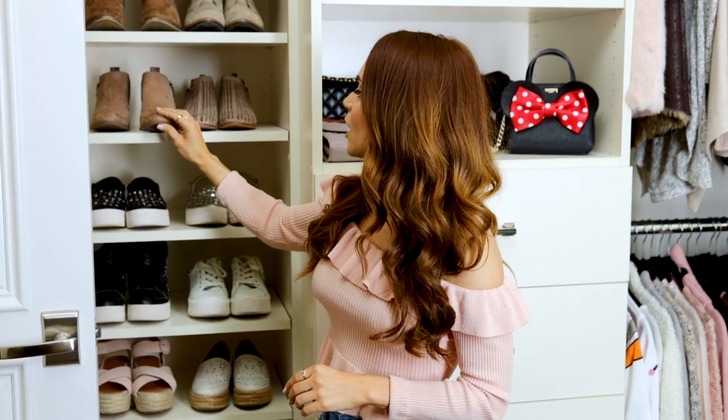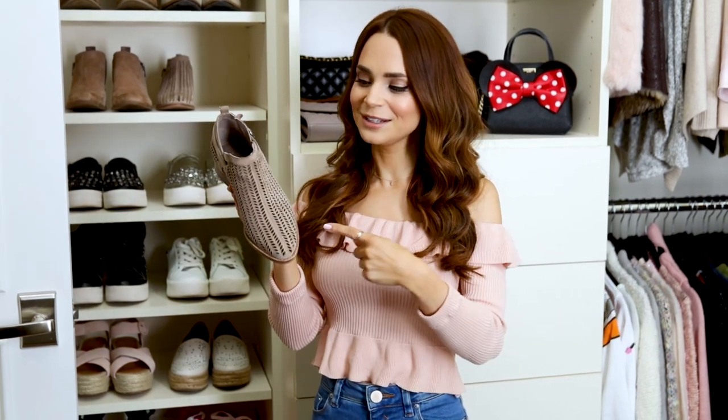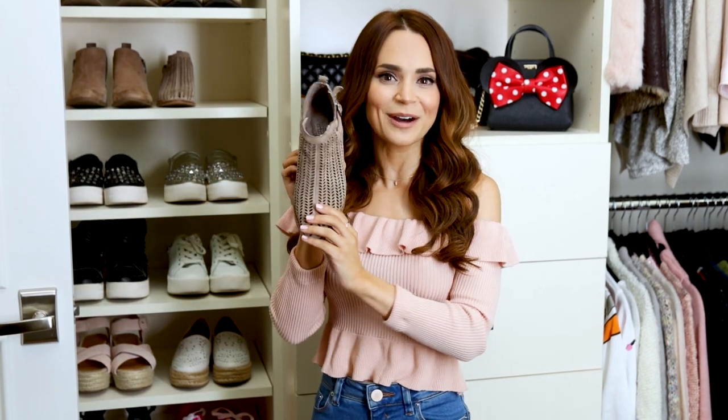These ones are a little bit lower ankle boot, and these are also by Franco. These booties are really cool because they're airy. It has a bunch of holes in it. It's like a ventilation booty. These are awesome because I live in California. It's really warm here. So if I want to wear a bootie but I don't want my feet to get too hot, you can wear these. It's by Vince Camuto. I love them.